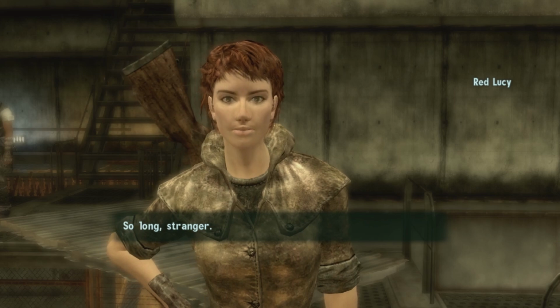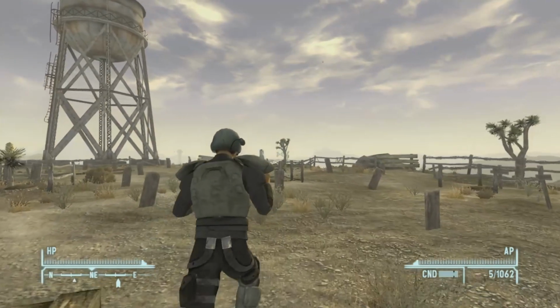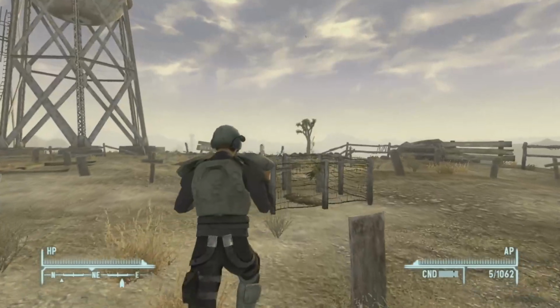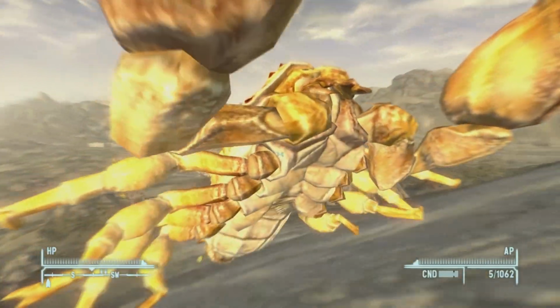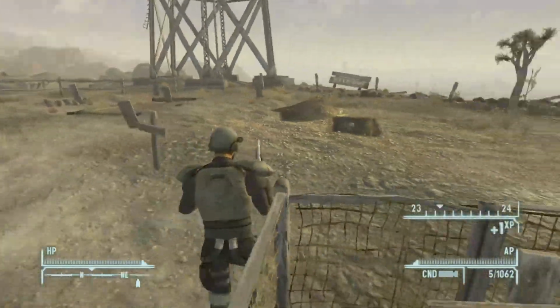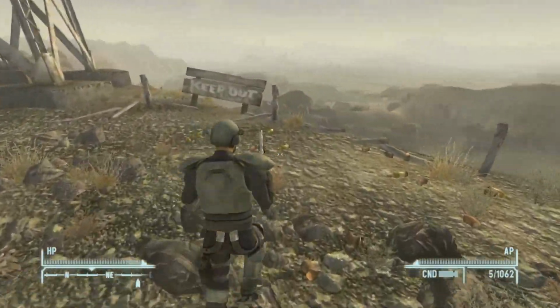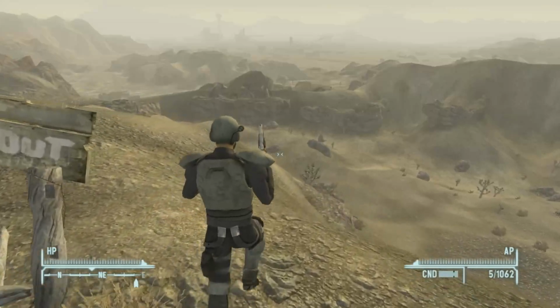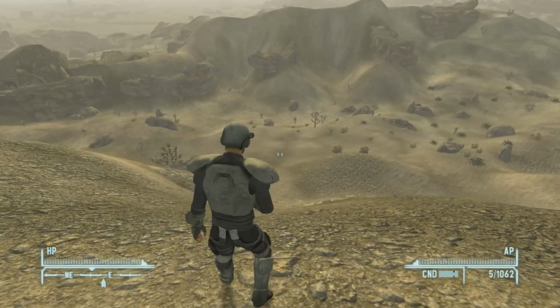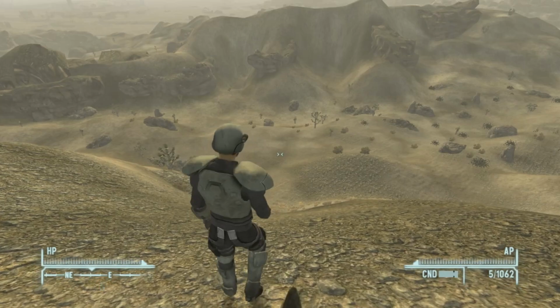Okay, for this next section, you're gonna want to come to the Good Springs Cemetery and then head down from there. As you can see, there's plenty of scorpions around here, but when you come past your grave that you were dug out of, there's a sign that says keep out, and there's gonna be a large amount of giant rad scorpions, so we're gonna go kill those and get our prize.